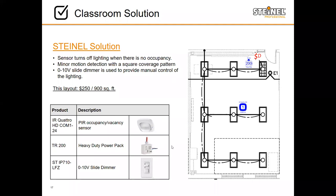We would put a TR200 power pack with that to handle the lighting load. We've got a 0 to 10 volt slide dimmer here at the doorway. So a very simple, straightforward, one sensor, one power pack, and one wall switch type solution. You can see it's very cost effective at $250 or so to the contractor for that kind of an application.